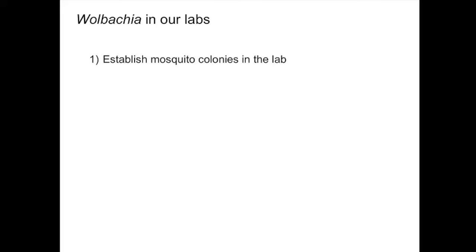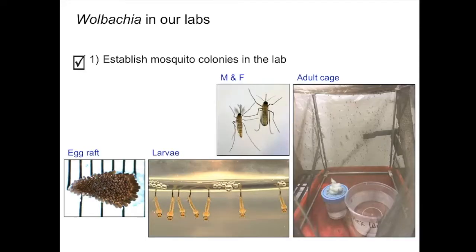And like I said, we started doing this back in 2013 at Manoa, and then more recently we started doing this as well in 2016 at Hilo. And so here's some images from our labs. These are Culex mosquitoes. We've got some egg rafts in the bottom left, and you can see that that's one egg raft from one female. And so one female Culex will lay anywhere from about 50 to 150 eggs per raft. They hatch out into those larvae. Then we've got the adult males and females.